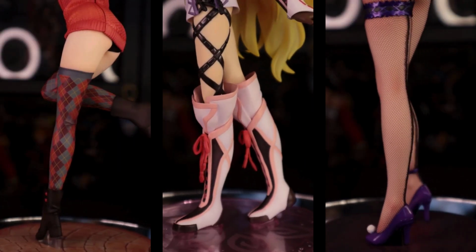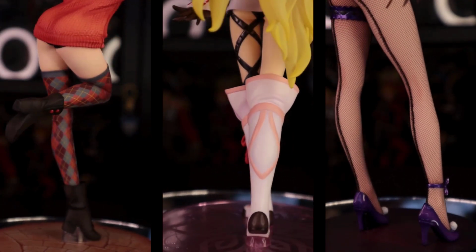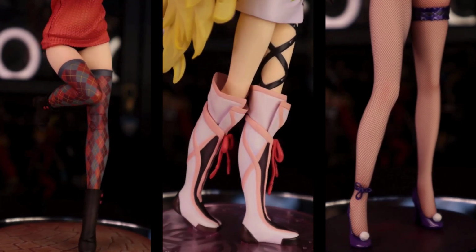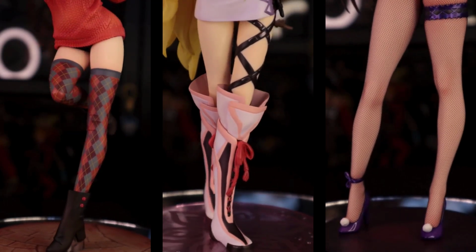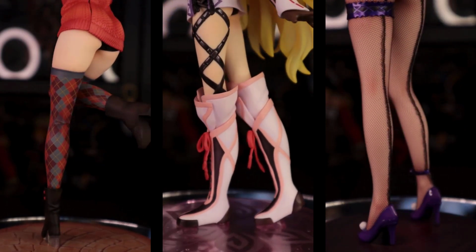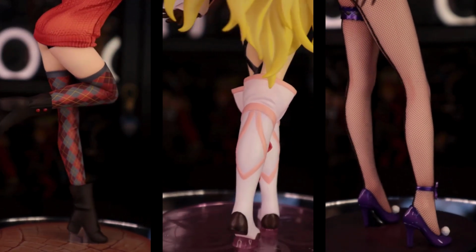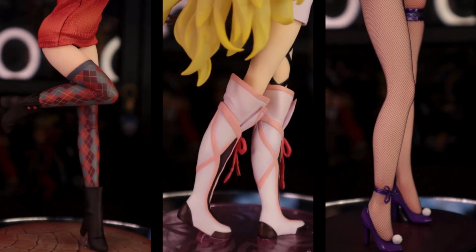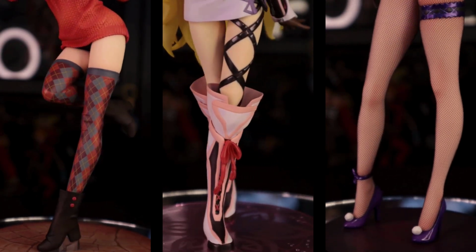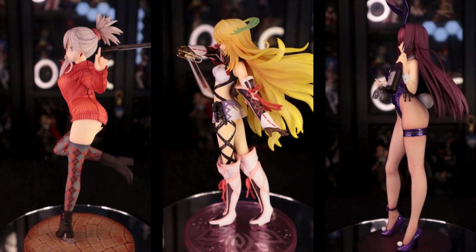Even when you look at their legs, there's a clear difference. Again, Milla's legs and boots look a bit dull in comparison to the others. Musashi's thigh highs might appear flat as well, but it actually has a nice and smooth looking matte finish. Even the paint job on her boots is well done. It's nicely blended. As for Scathach, her legs have tone and different shades that are noticeable even through her fishnets. You can clearly see her knees, but detail like that is not present on Milla.